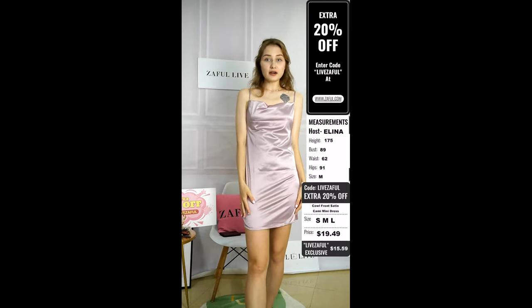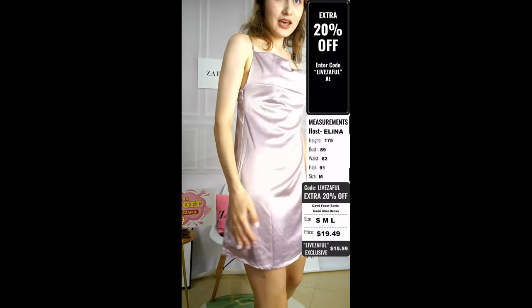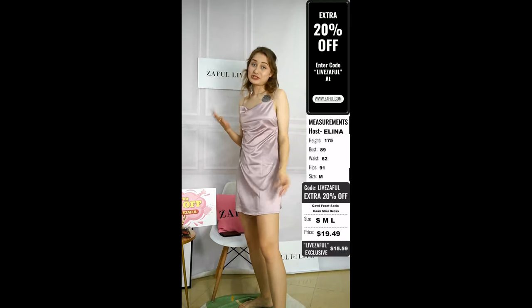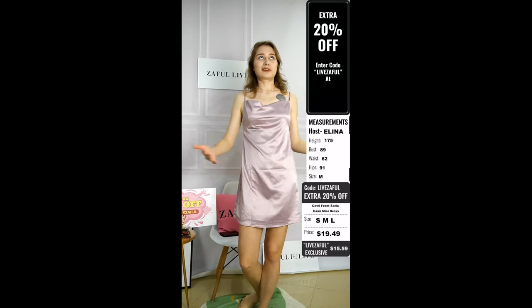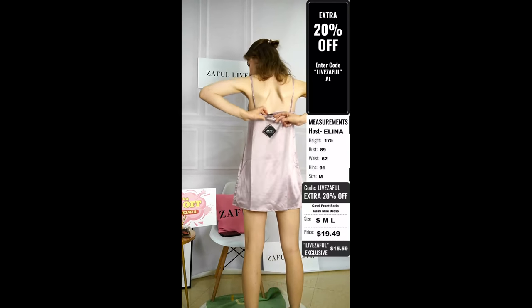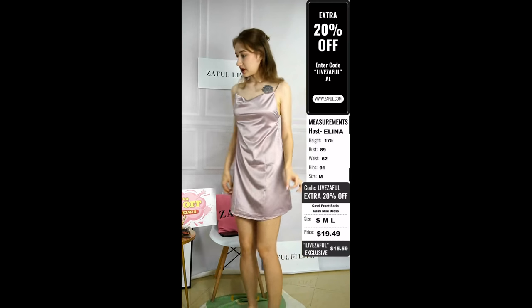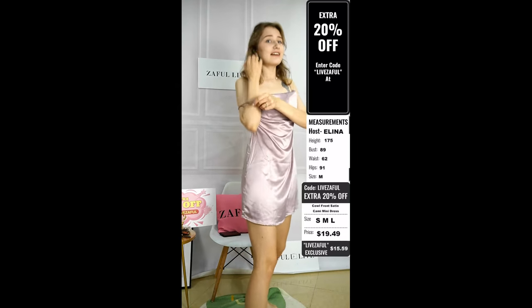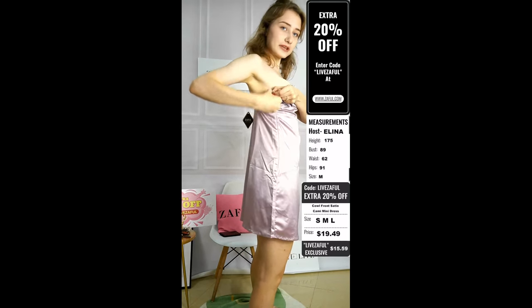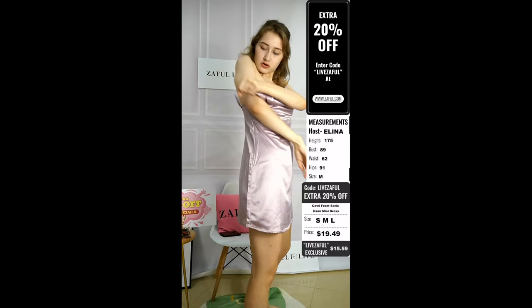Material, it's polyester, but you can see, guys, it looks like silk. And the first time I saw it, I thought maybe it's like a pajama, but no, it's not. It's this kind of dress where you can pretend. Even though it's short, for me it's pretty long. I can't call it a mini dress. It's sleeveless, and you can fix it. You can put it higher and fix it on your shoulder.